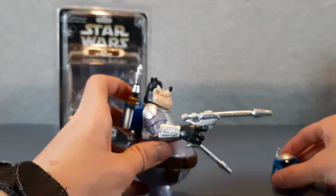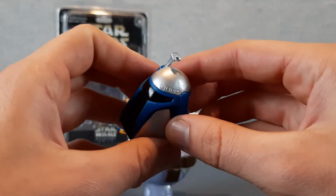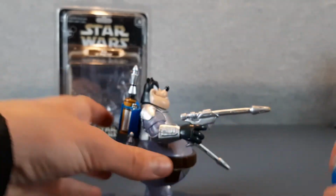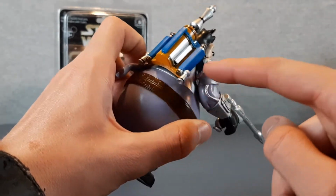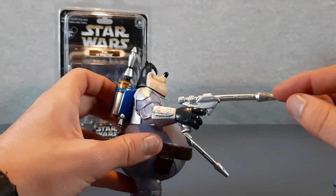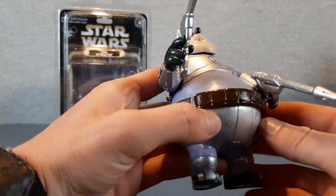What else? His helmet has the little squares here on the side. That's also a Boba Fett thing. Jango doesn't have those on his helmet. He's got the Wookiee tassels, I think are what these are. That is also a Boba Fett thing and not a Jango Fett thing. But they did get his blasters right. Jetpack colors are all great and fine.